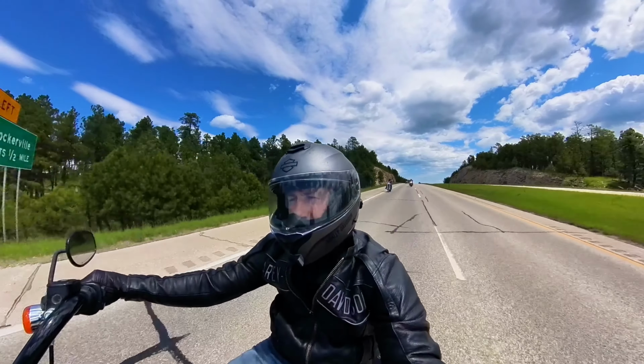Now, I do suggest doing the roads, if you're going to do Iron Mountain and Needles Highway together in the same day, in this direction. But Iron Mountain Road can be a little bit more fun going the opposite direction when you're going downhill through these corkscrews. It can really give you the opportunity to lean your bike over into some peg-scraping corners on those corkscrews. It's really fun, and it can be a little bit more exciting to ride the road going down on Iron Mountain.